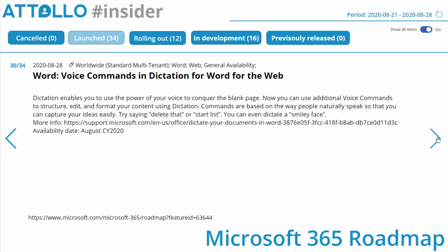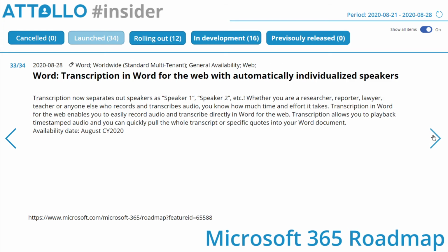Word, voice commands and dictation for Word for the web. So I like the fact we're getting things like voice commands and voice dictation in web-based products. Just shows how good our internet connectivity is getting to manage and support that. Word, voice commands and dictation for Word for iOS. The fact we can even do this on mobile, fantastic. Same for Android.